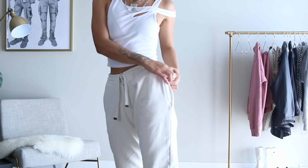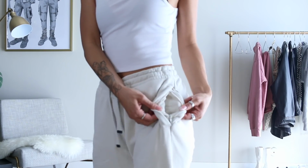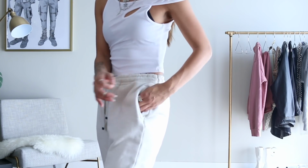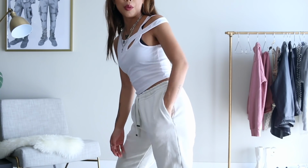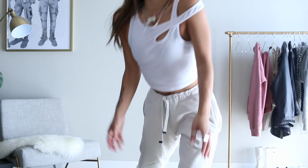What I love about these sweatpants is that they all come with zipper pockets. It's really, really cool. Whatever's very valuable, you could stuff it in here, zip it up, and you might be dancing with someone and they try to take your phone. They can't swoop it because it's stuck in the zipper. Anyways, I thought that was really cool.